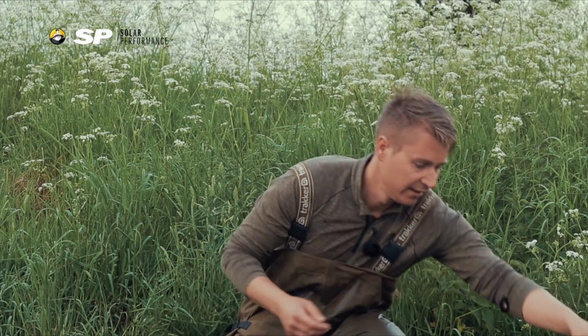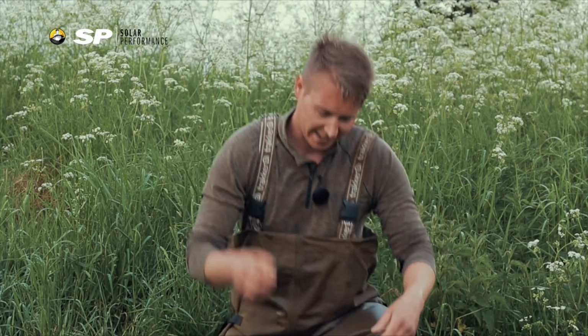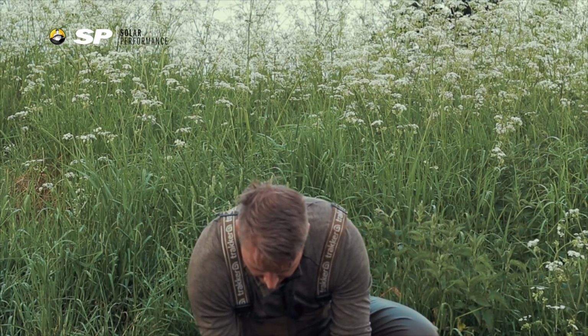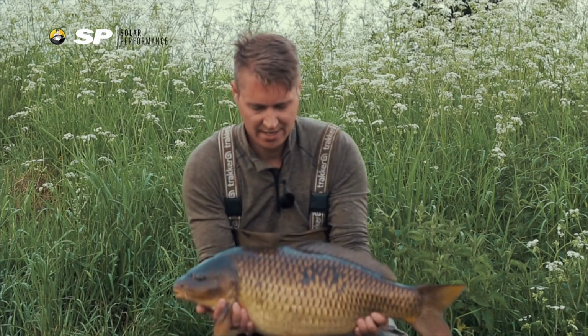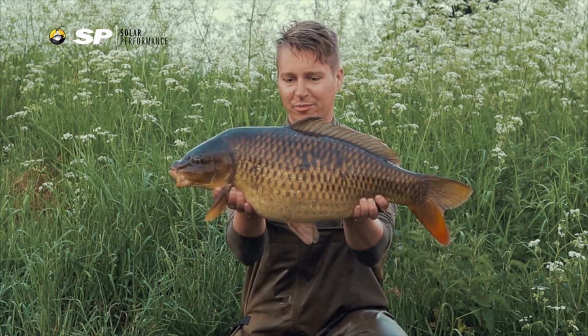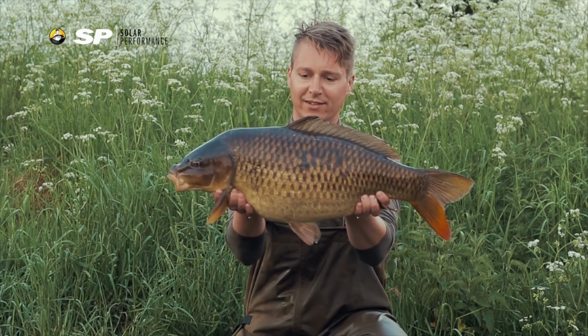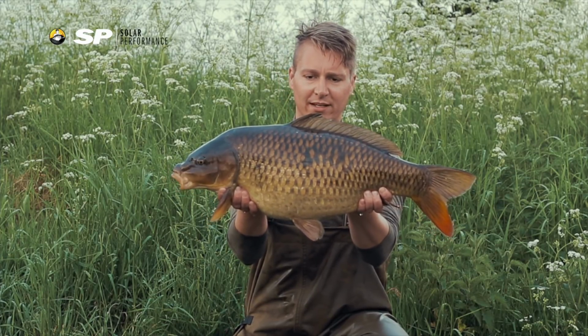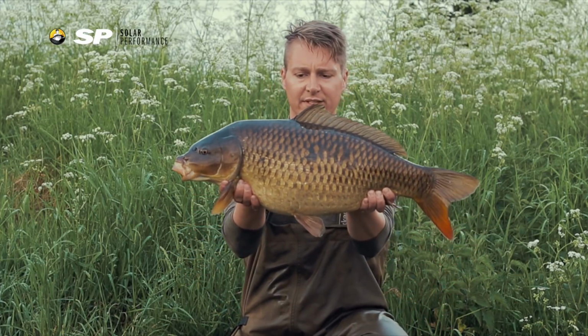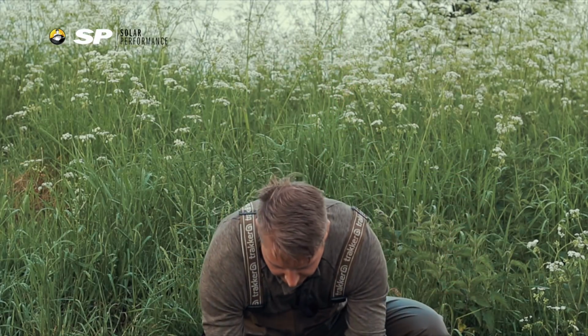Absolutely nailed again. These stiff hinges are 2 inches back. So this is one for the future. 18.5. Beautiful little dark one. It's really taking on the colours. So you'll probably look at this one in the future. Quite distinctive of its scale patterns. I'll show you the other side.